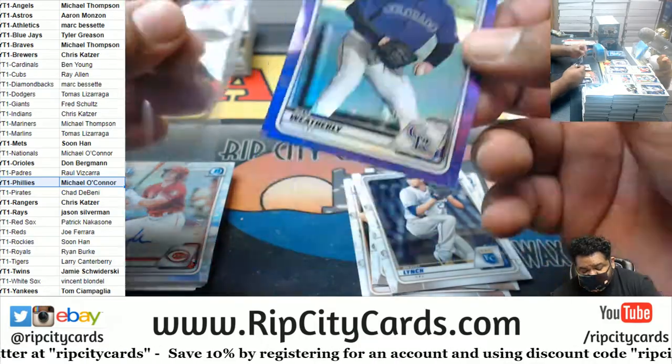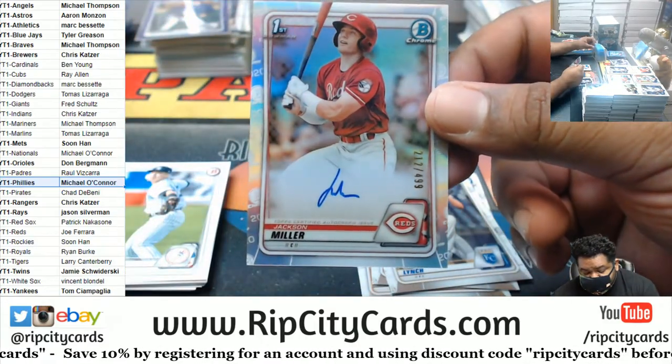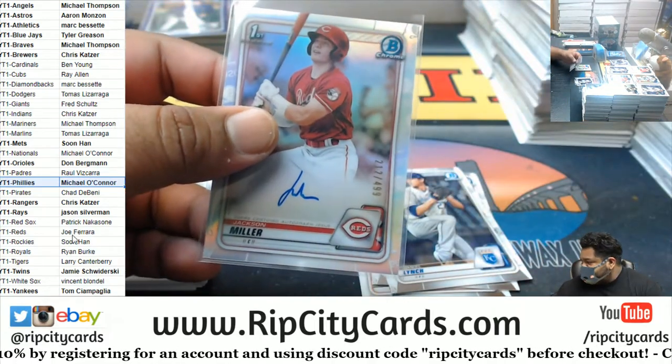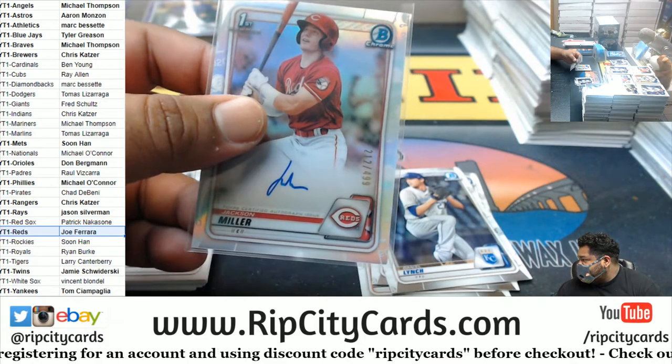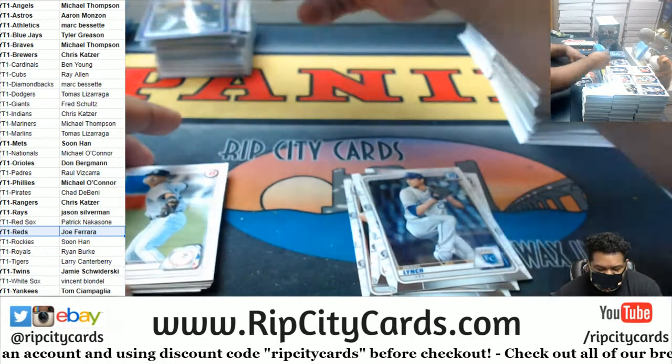Sam Weatherly, 250 Rockies. Jackson Miller, 499 Reds. Rah-rah streak continues. Getting a hit right there.